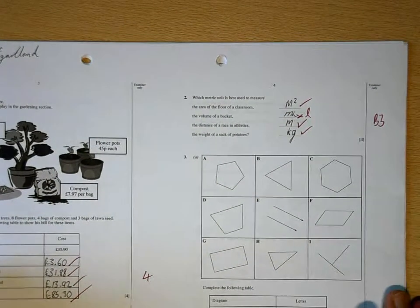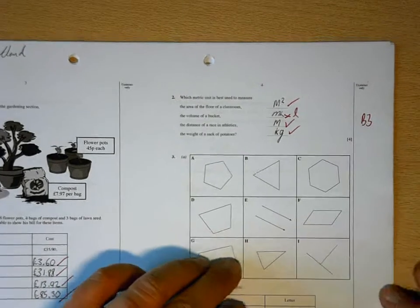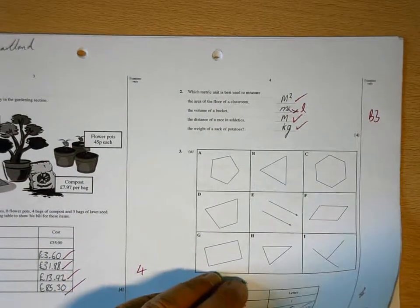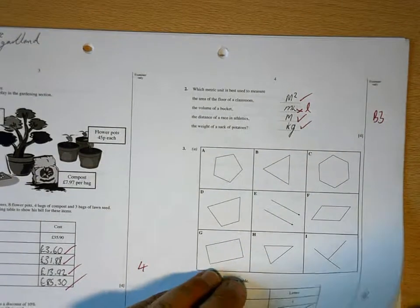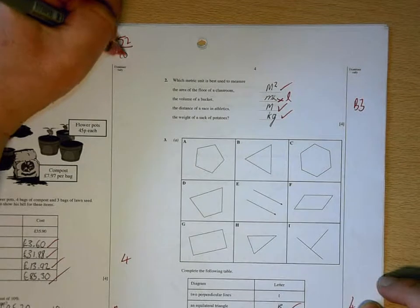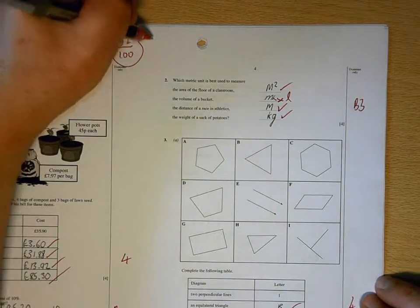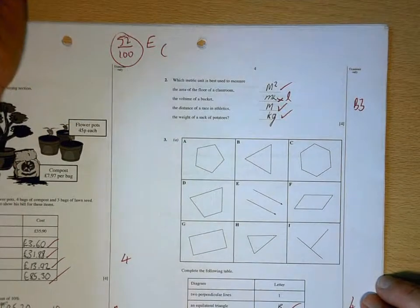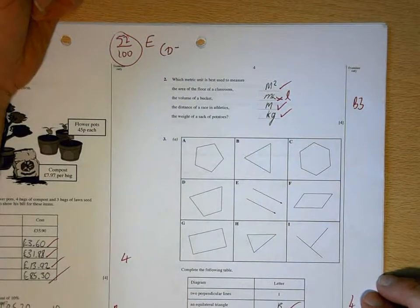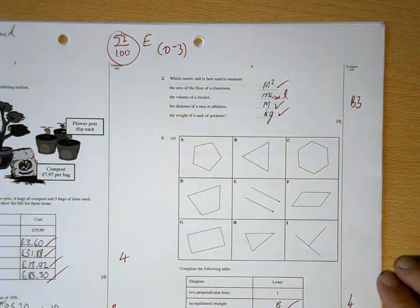So Joe, as I said, you scored 41 last time, so let's see if you've done better this time. 11, 22, 33, 41, 46, 52, so it's an improvement. 52 out of 100 is a grade E, so we're still quite a way off a grade C, although you are only 3 marks off a grade D. So it's better than last time.